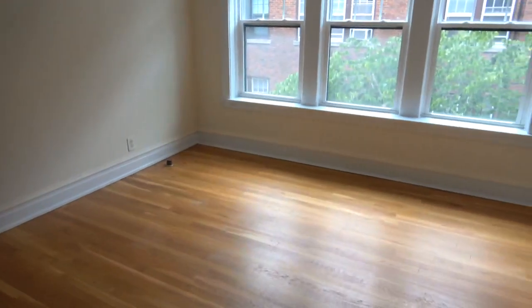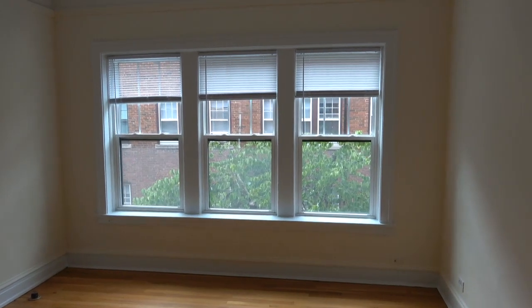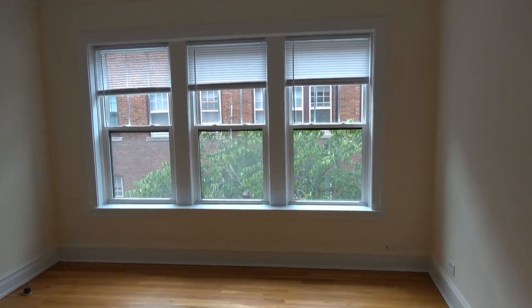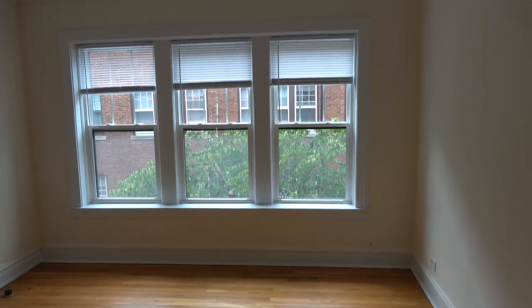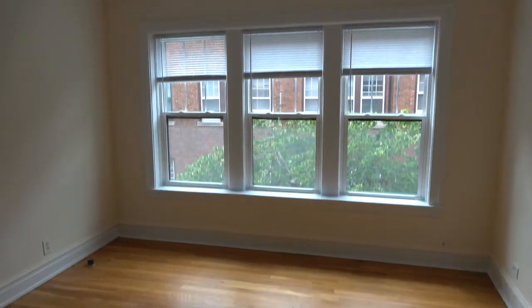The living room is not quite square, but it's quite wide. It's probably 13 feet across. The windows are new, maybe 3 years ago, and facing south, so you get a lot of light. There's a new ceiling fan installed. So like I said, about 13 feet across, and maybe 14 feet in length. So a nice big room, beautiful hardwood floors.